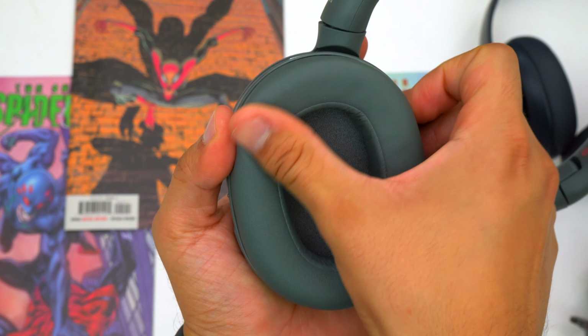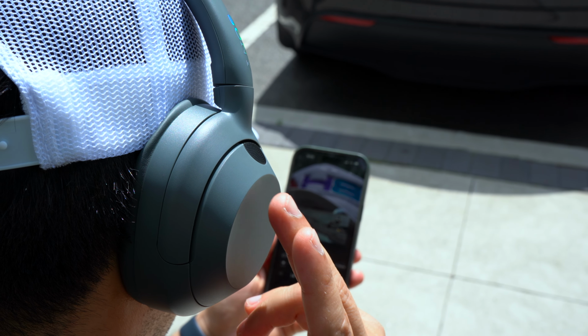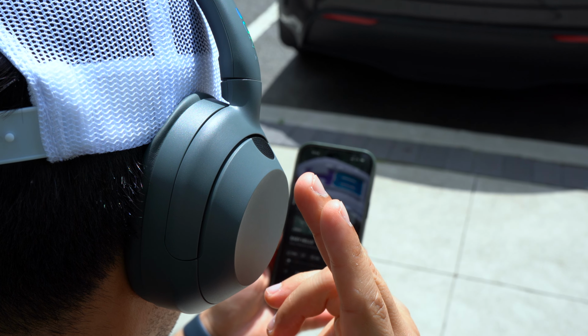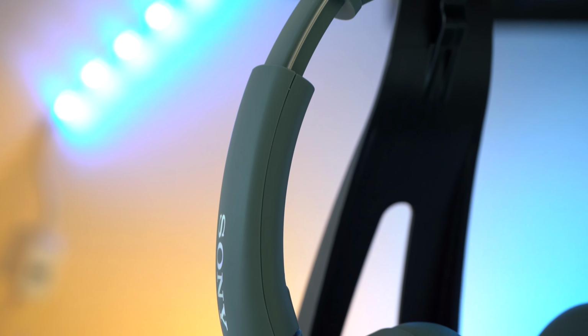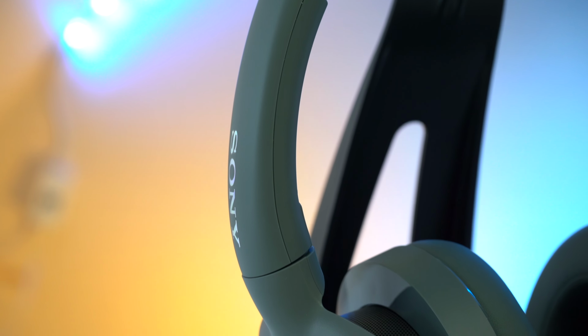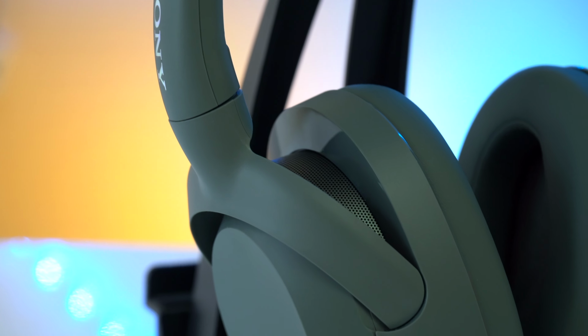So overall, from a design and fit standpoint, I feel the Sony ULT feel more premium because they have higher tolerances and their leatherette feels better. And I also feel that they fit better because they have a looser fit, they're lighter, their earpads are more spacious, and their earpads stay cooler for longer.